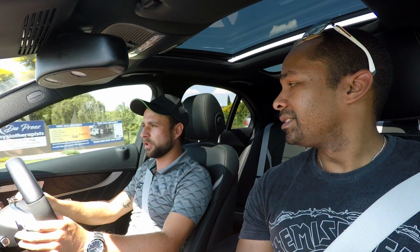It does, eh? Yeah, it's 3.8 seconds from 0 to 100 on the 63S, which is a 375 kilowatt car. 3.8 seconds is not that bad. No, that's on a rear wheel drive. Our E63, which is the all-wheel drive car, 4MATIC Plus, gives you 3.2 seconds from 0 to 100. That's crazy. Yeah, that's absolutely crazy.